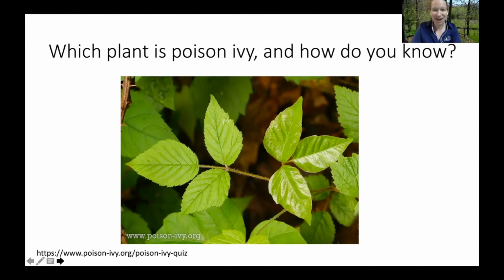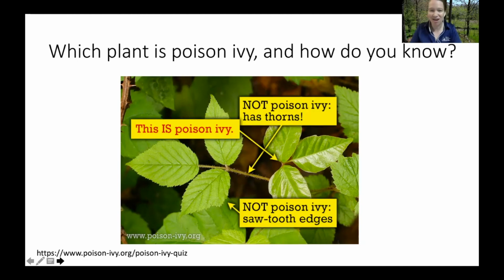Great. All right, it should be the one on the right. The one on the left has some thorns you can kind of see, and more sawtooth edges, so this is going to be probably one of your berries. So very good. All right, let's try another one.